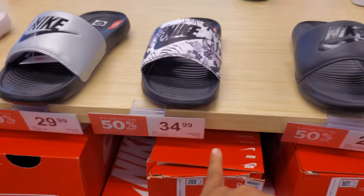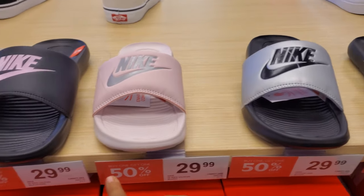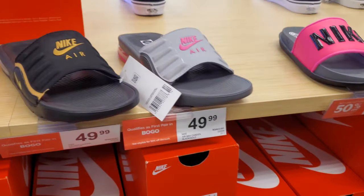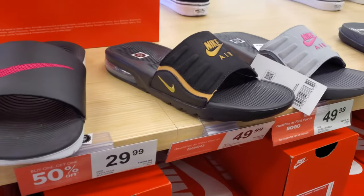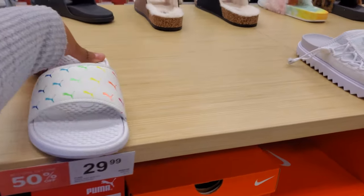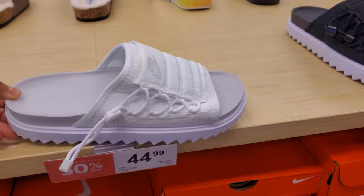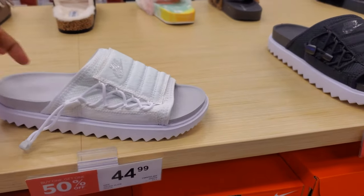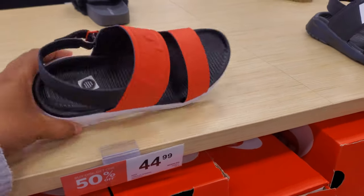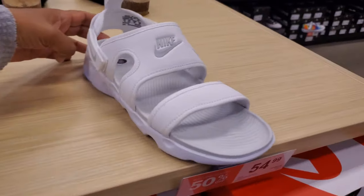35. It's funny how each print and color is different. That silver is 30. Pink, 30. 35 pink, and these are 35. If you're gray and black, those are 50. So Adidas, the 25, also comes in the black. Puma, $30. And 45 also comes in white and black. I've seen these before with a little bungee. How do you guys feel about that? And 45 for the Nike. So they have it in the red, black. And the white one's gonna be a little different for 55.